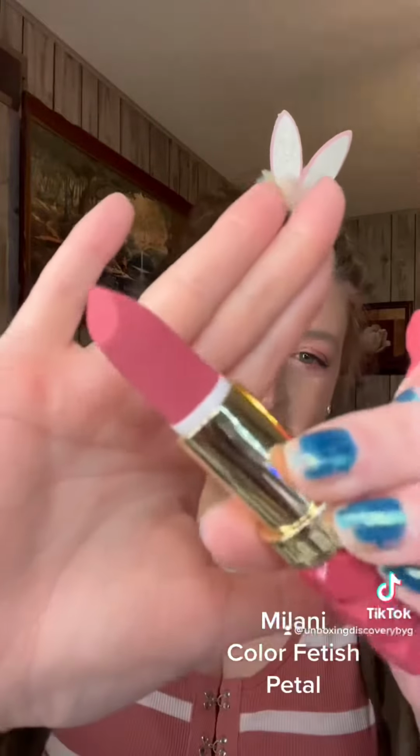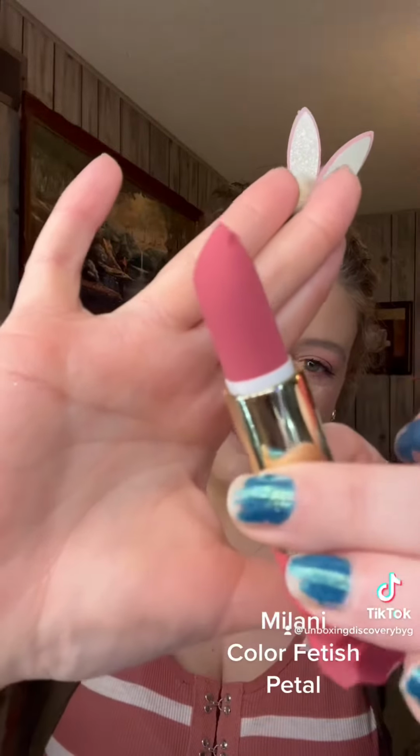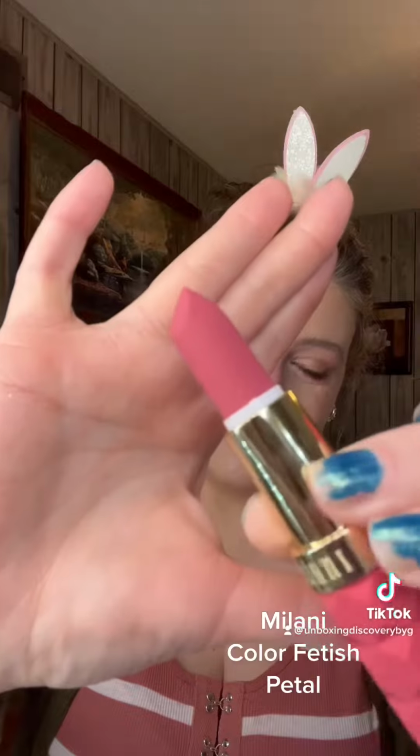Ooh, look at, oh, it's damaged right out of the bottle, but it is beautiful. Look at that texture. You can just see the beautiful texture on it, and it is such a pretty color. I just gotta put it on.